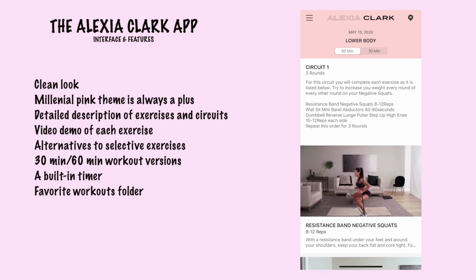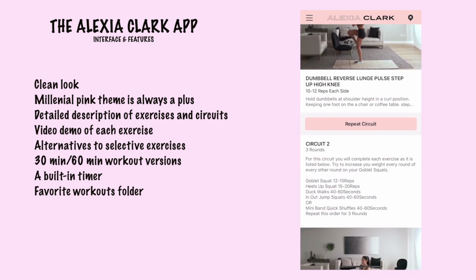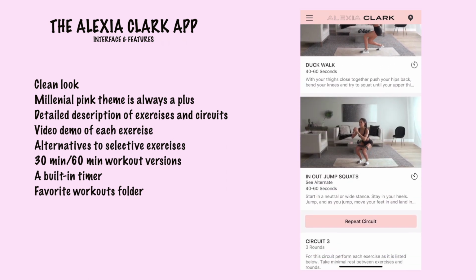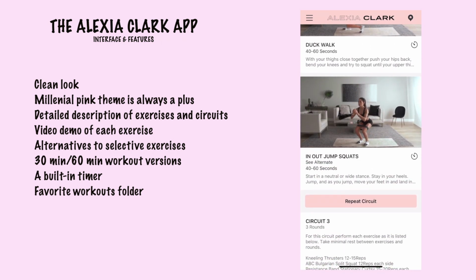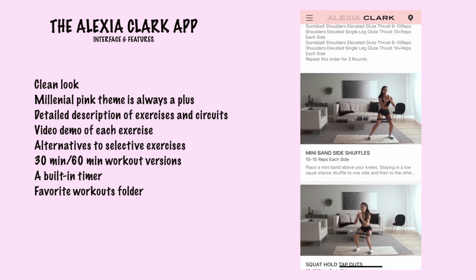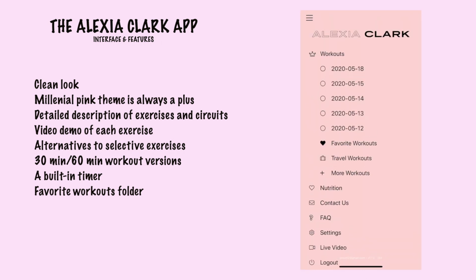And some of the pros of that app are the clean and neutral layout, the detailed description of the exercises and circuits, video demo of each exercise, and in many cases its alternatives as well, and I actually found this extremely helpful to have those options. A choice between a 30-minute and a 60-minute workout version enabled by just one screen tap, a built-in timer, and an option to save your favorite workouts in one folder.